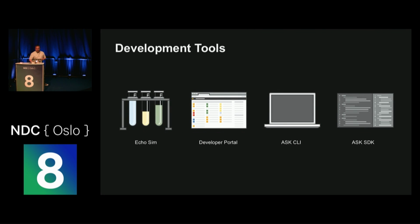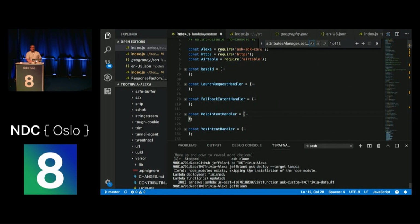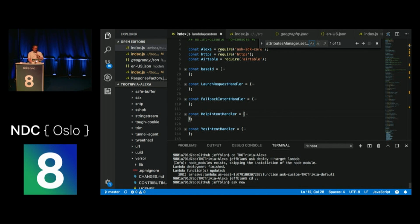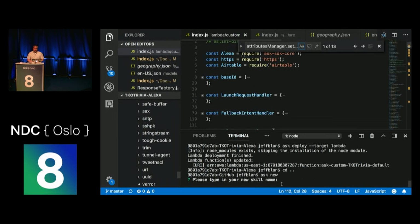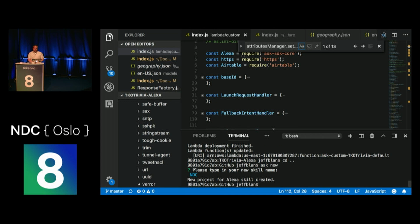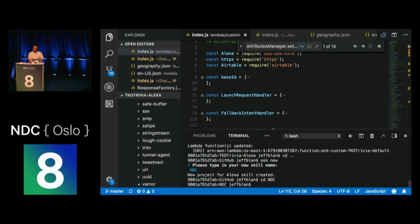The other piece is the developer portal, which we've talked about a little bit. And then I also have the CLI. We have a full command line interface that allows us to build skills just from the command line as well. So I can do things like, let me get out of this directory. I can do ask new. And it says, what do you want your skill name to be? I could say NDC. And it's created a new folder for me called NDC.